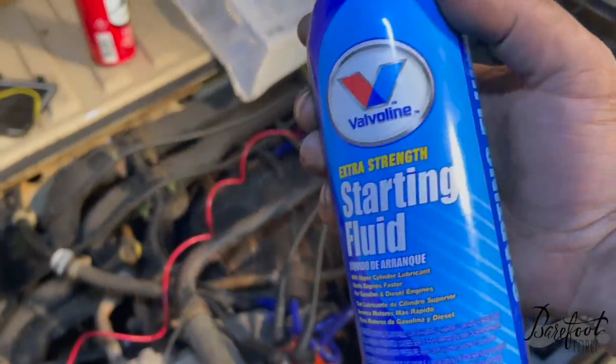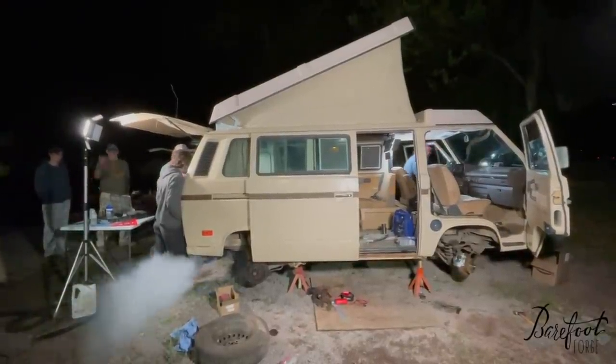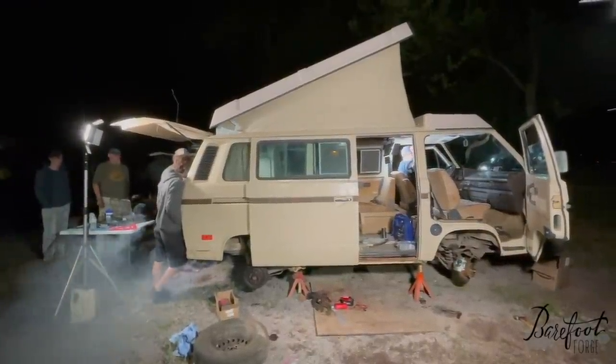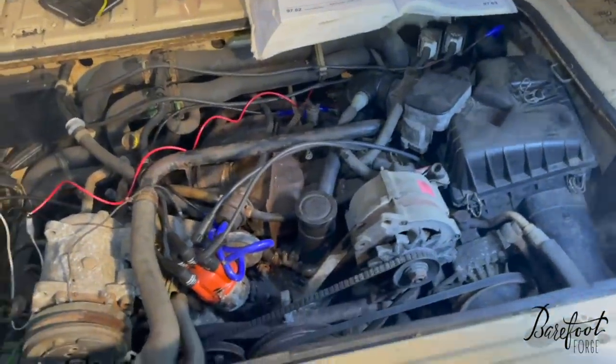Let's get the go juice. You're gonna give it a little bit of the go juice here, a little starter fluid. Where are you gonna spray? Okay, send it. Whoa, there we go. No, did you shut it off? No, starter fluid. Oh yeah, it's gonna make a lot of smoke. We're running a lot of oil on here.